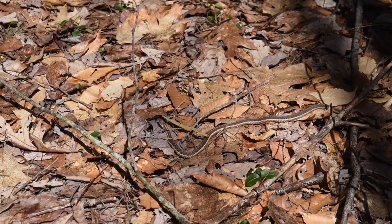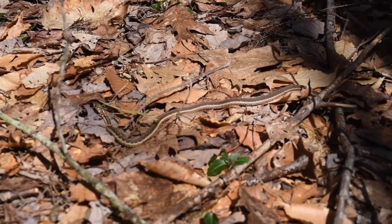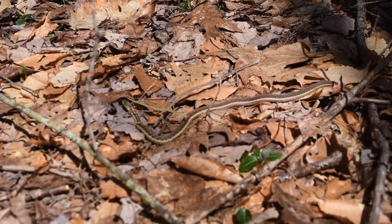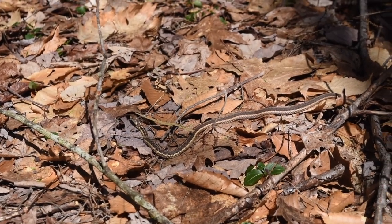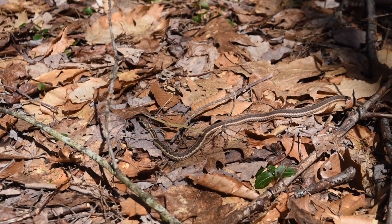Look what we have here, sunning himself in a nice warm spot on the forest floor. I'm on my way looking for my first conifer of the day, and we've got ourselves a common garter snake. Not too shabby. Spring is officially here. The reptiles are out in the TA Forest.